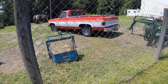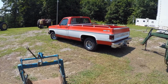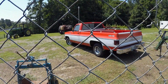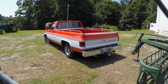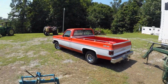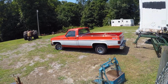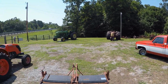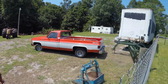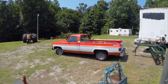Rolling home from picking up the AD truck, we ride by and see this Big 10 Bonanza square body in a killer color combination. Long bed, but man, what a cool truck. John is looking up the number on the fence now because there's some tractors and all sorts of stuff in here for sale. But that right there is cool enough to call about. Cue the music.